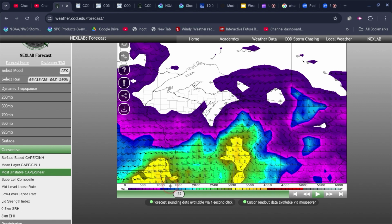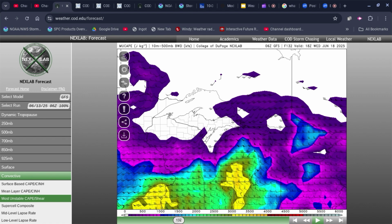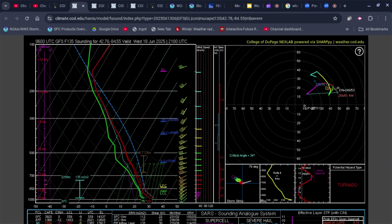As you can see, early afternoon time frame, somewhere around that, we're gonna have 3,500 plus CAPE in mid Michigan. Then we keep going to probably around 5 o'clock right here, and you can see we have just a huge swath of CAPE. We're gonna pick up a sounding here from the Lansing area, and then look at the radar and see if we can piece it together. It's kind of hard to tell because the GFS radar is not too good on what it shows, but it's still there to use.